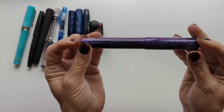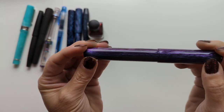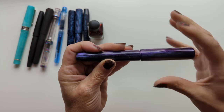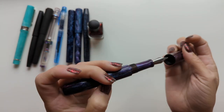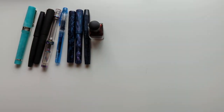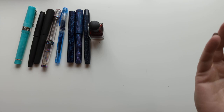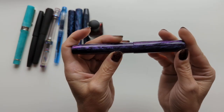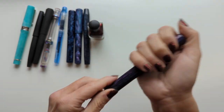I ordered some nail polish that I think is going to coordinate with it. Yeah. Size 6 broad nib. This one's inked up. I'm not going to show you. They all write. They all write really well. But this one writes well and is just so beautiful.